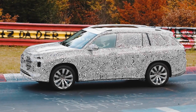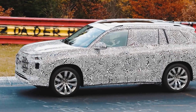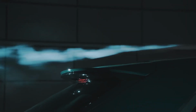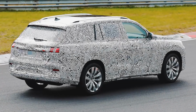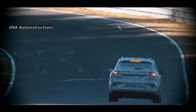However, the gigantic 23-inch wheels, which pay homage to the RS Q8, certainly cannot be ignored. Behind the Audi Q9 HORCH, you've got a spoiler covering the upper area of the rear glass. And towards the lower portion of the hatchback and bumper, there's some sort of announced design element that gives the vehicle's tail a sharp outline.